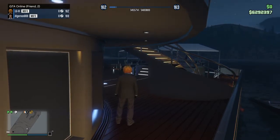Alright, hop in, buddy. I think it's 4. Enter the yacht using the doors on the lower deck. I think this is the one that comes with it. How's that, man? That thing is huge. Oh, yes. Opulence defined.